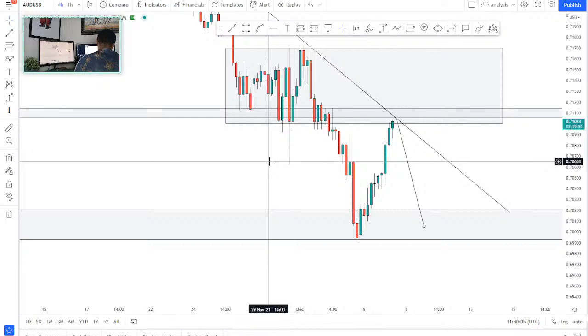Yeah, my bias is still short as well. I mean, I haven't managed to get a trade onto it yet, but if something does arise, I will be looking to short AUD, just not yet.